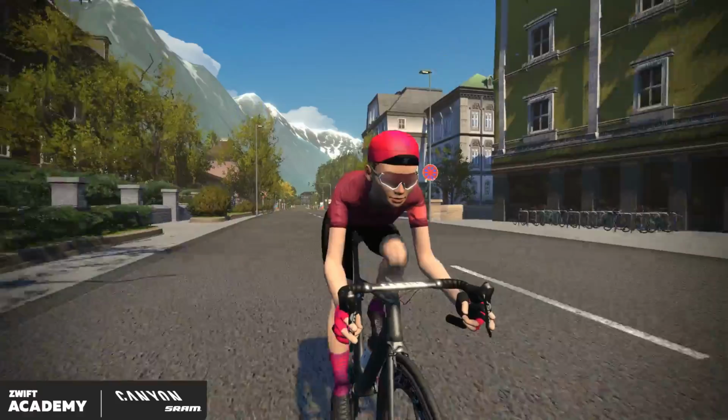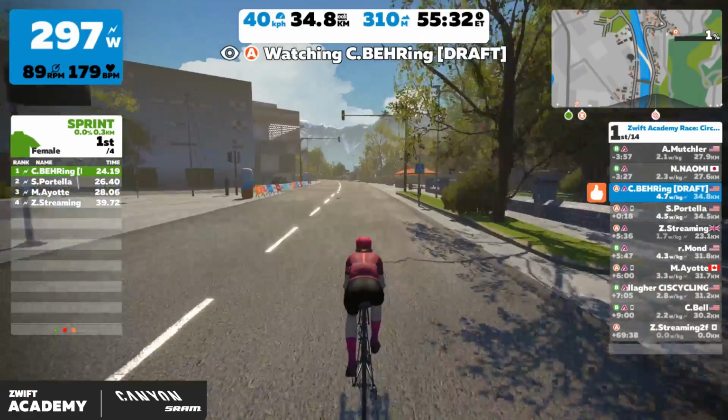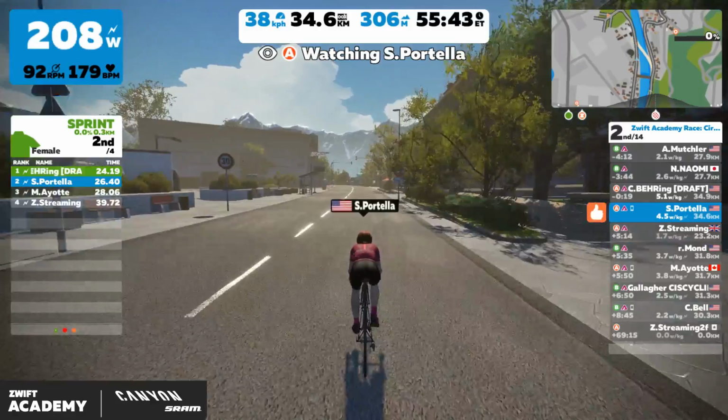So Claudia still there, 4.4 watts per kilogram, currently up into 185 beats per minute, actually. Well, back down to 179 now, so absolutely killing it here with the power. Opening up an 18-second gap and about to come in toward the finish line. She takes that left-hand turn into the final drag here. Pertella now 19 seconds back, also up in the 179 beats per minute.